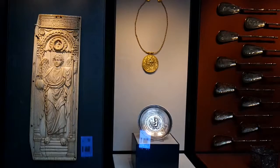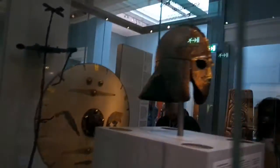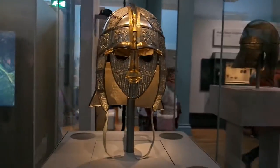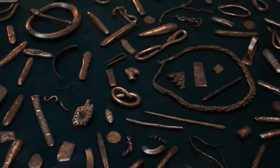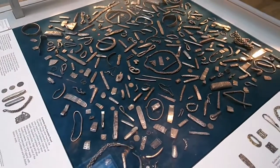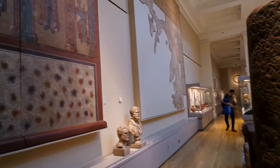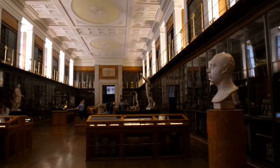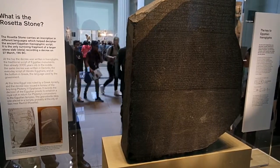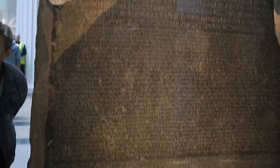We did an audio tour to try to take in as much as we could, but it was still not enough. They have so many unique artifacts, probably because the British Empire expands so much over the world at given points in time. So they managed to showcase a lot of different cultures, like this Viking silver hoard here. Overall, it was just beautiful. And I love to be able to go and see such fascinating aspects of history, like the Rosetta Stone, the actual Rosetta Stone. It was so cool.